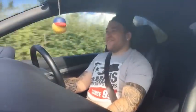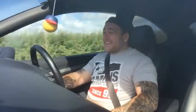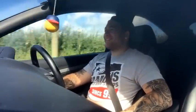Fantastic. Absolutely fantastic. I love this. This is awesome. Absolutely fantastic sound coming out the back of it. I love it. It's put a massive smile on my face, this car. I'm really, really impressed.